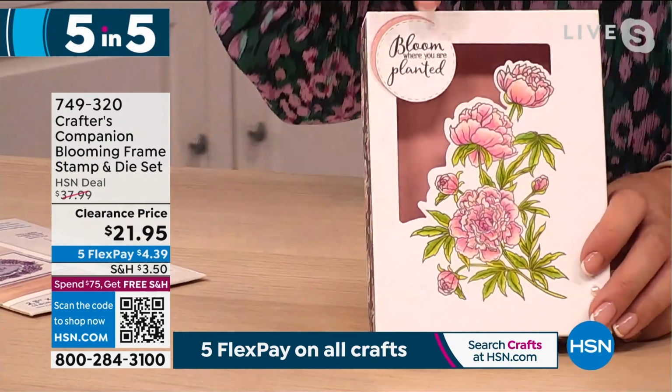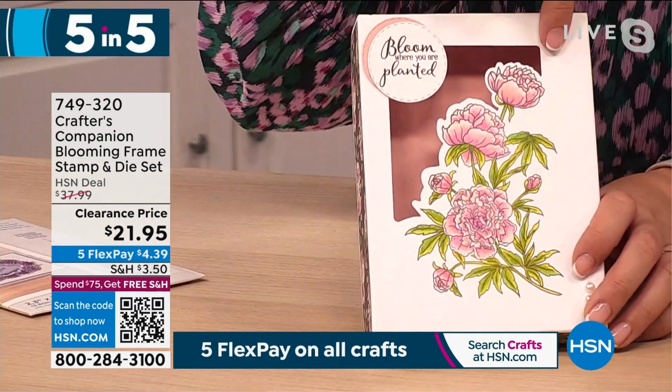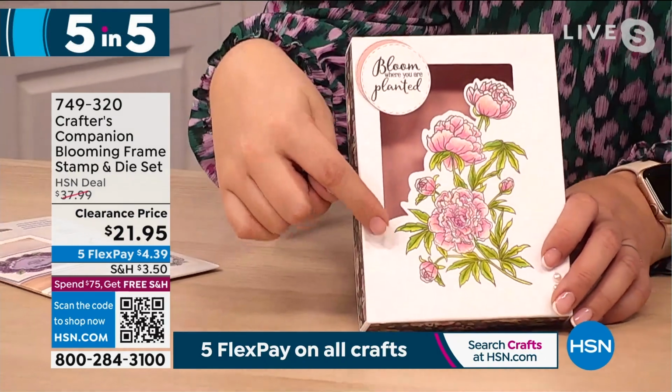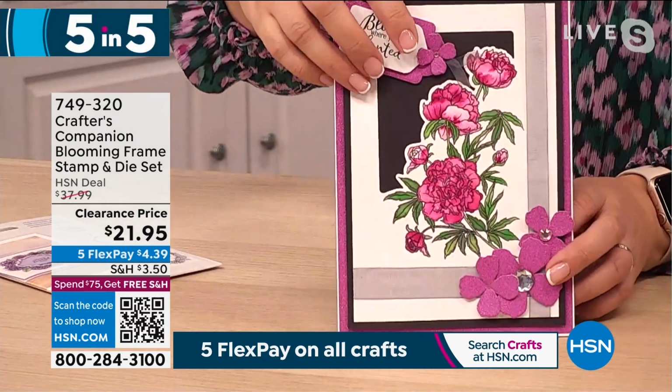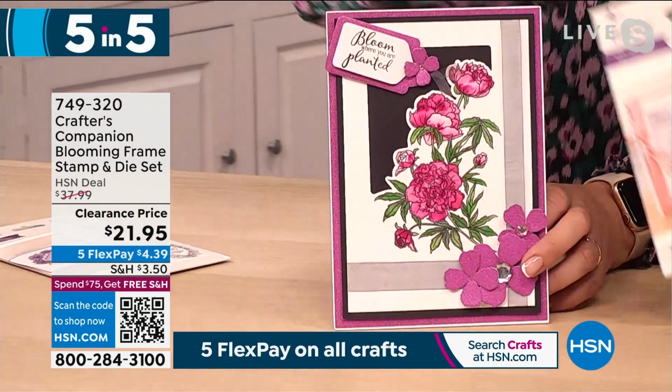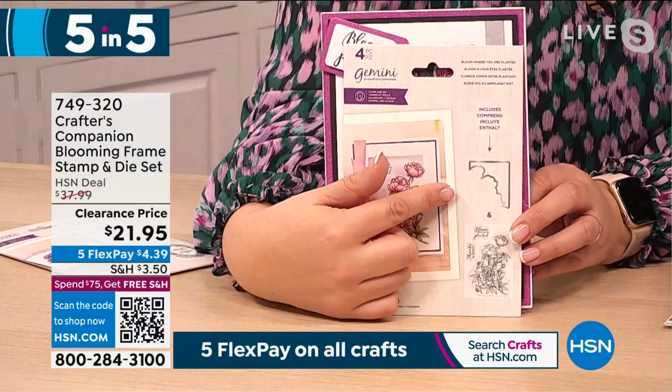But what I like is you then get the die set, which allows you to trace the outline shape and then gives you an aperture. So you can build these onto the edge of a card, you can build them into the front of a box like that, but in the set, you can see you get the stamp set to be able to stamp the design, and then you've got the aperture that goes with it.